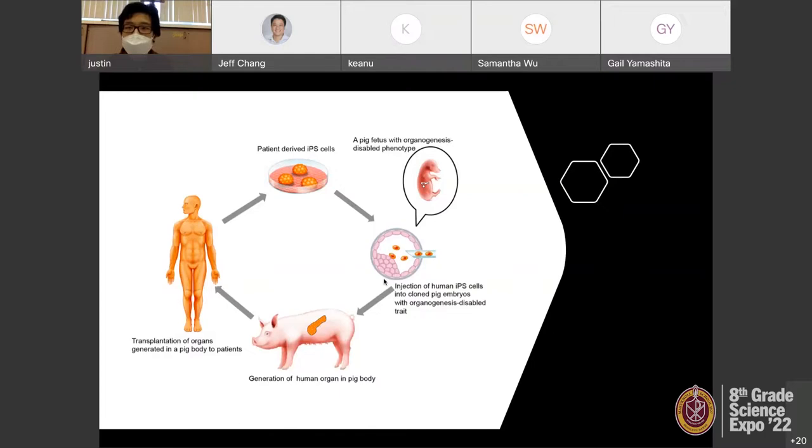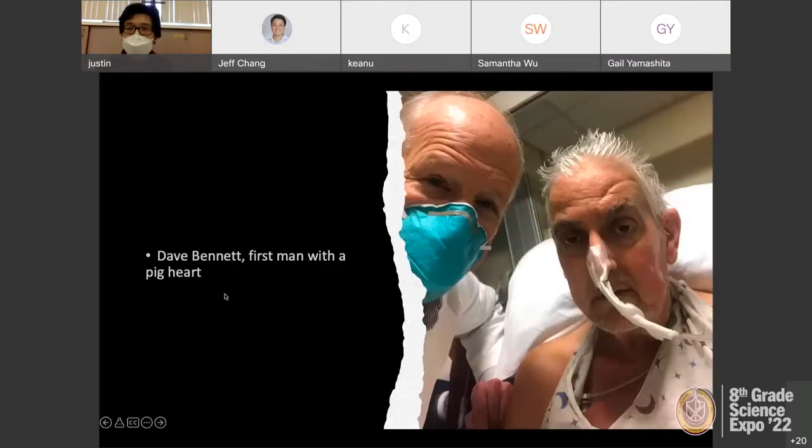So this means that xenotransplantation, or the process of transplanting between members of different species, is possible. Not only is it possible, but it has been successfully done. This man, his name is Dave Bennett. A few months ago, on January 7th, 2022, this 57-year-old man with terminal heart disease was the first person to ever receive a genetically modified pig heart. Although he died 2 months later, on March 8th, 2022, this was a truly important breakthrough, as something like this has never been done before. So now xenotransplantation is no longer a work of fiction, and hopefully very soon, xenotransplantation would have a much higher rate of success. Hospitals would never have to worry about organ donors again.